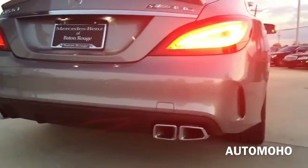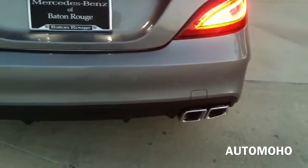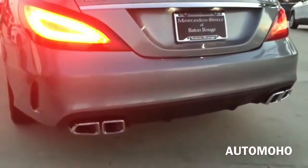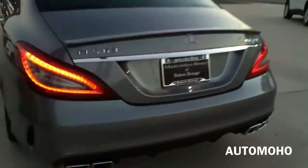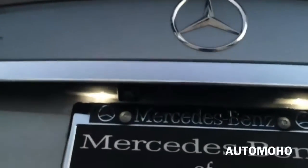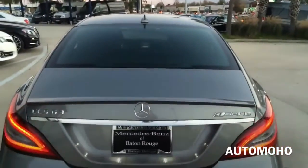At the bottom is the black rear diffuser that frames the quad trapezoidal exhaust tips with dual sound mode. Parking sensors are also integrated into the rear bumper. AMG lettering is also embossed on the exhaust tip. Rear view camera is located right above the license plate. And there is the third LED brake light.